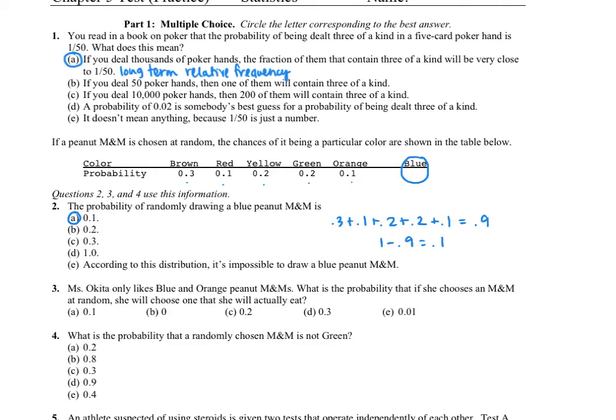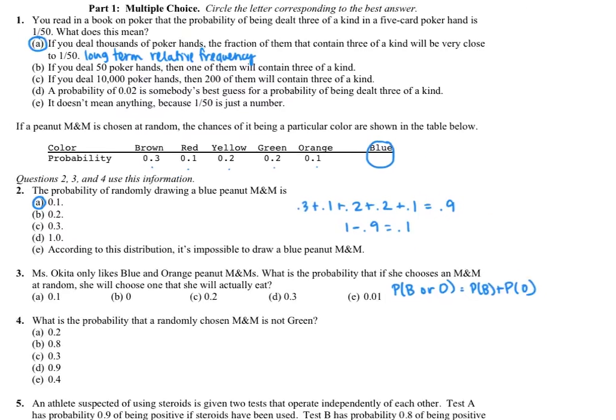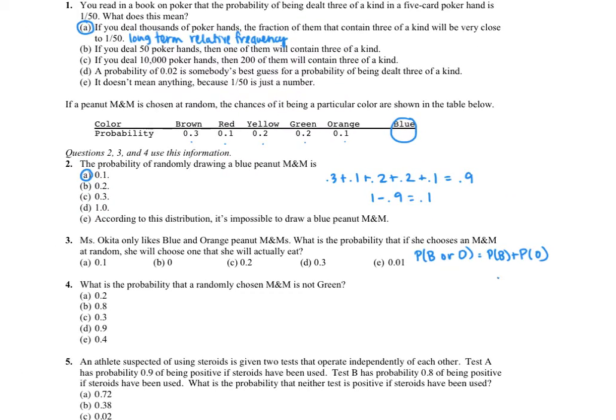Number 3 says Miss Okita only likes blue and orange peanut M&Ms. What is the probability that she chooses an M&M at random that she will actually eat? So I'm really trying to find the probability that the M&M I choose is either blue or orange. Or means we add, so I'm just going to find the probability of blue plus the probability of orange. The reason we don't have to subtract anything is because an M&M cannot be blue and orange at the same time, so there's no overlap. So for this, it's just going to be 0.1 plus orange, which is 0.1, so that's 0.2. So the probability she chooses one she will actually eat is 0.2.